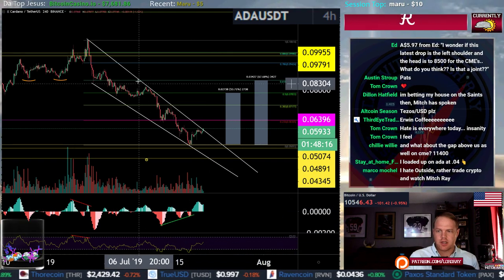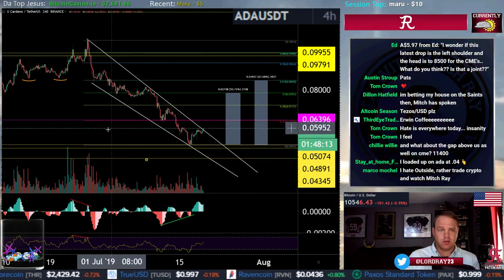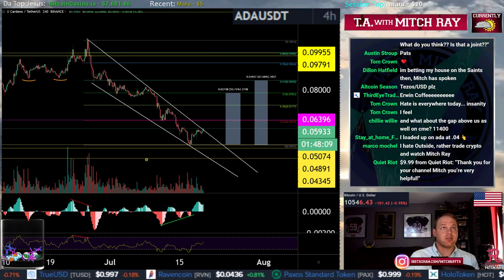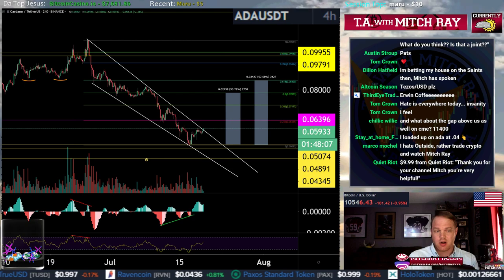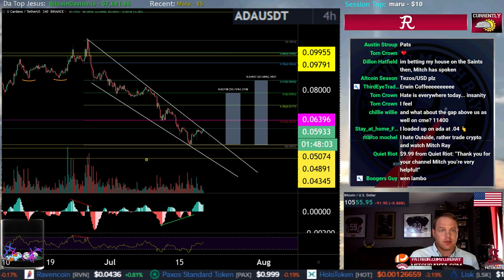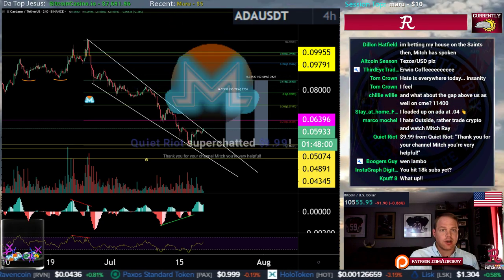All the divergence, yes, on the MACD, very cool. It's a head and shoulders. There's no left shoulder, man. I'm sorry. What do you think, this latest drop is the left shoulder and the head and shoulders at 8,500?